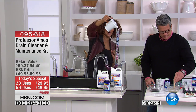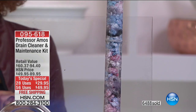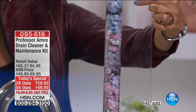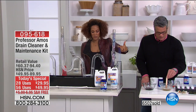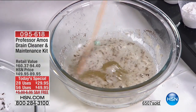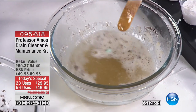Let me just help you out. Let me saponify your stuff here. Look at the hair. I'm going to do that while I also clear out this drain. Look at it bubbling, dissolving the hair, the grease, the slime. Remember we put the hair in there? Do you see how it's dissolved? Look, that is dissolved hair.